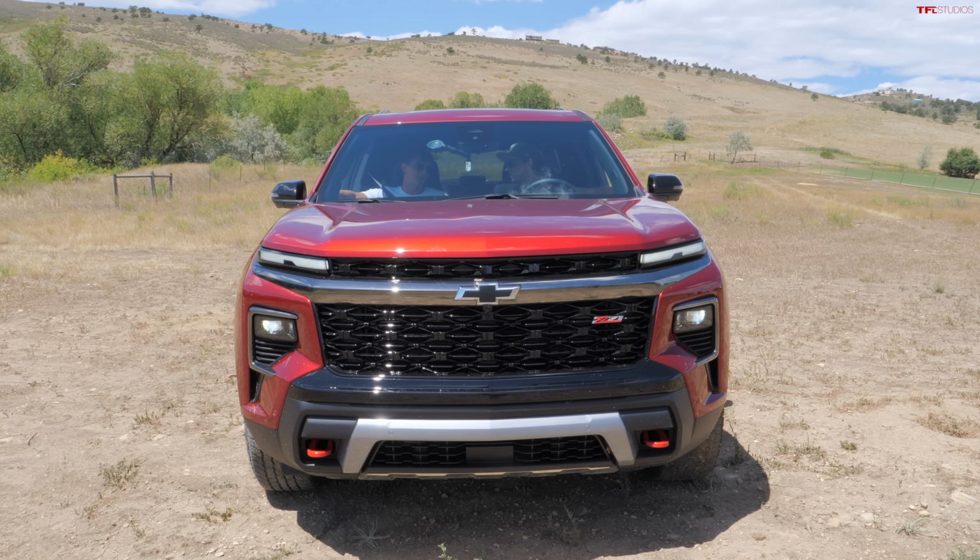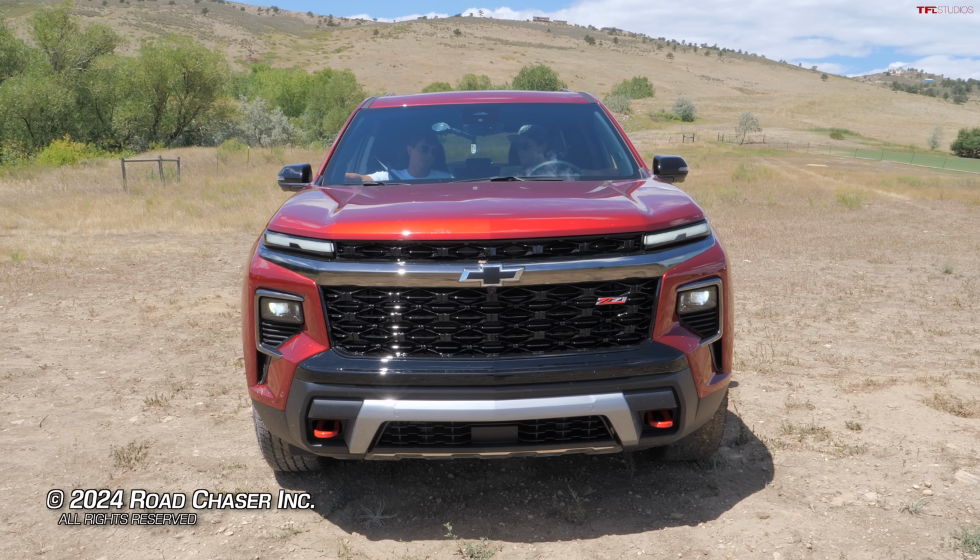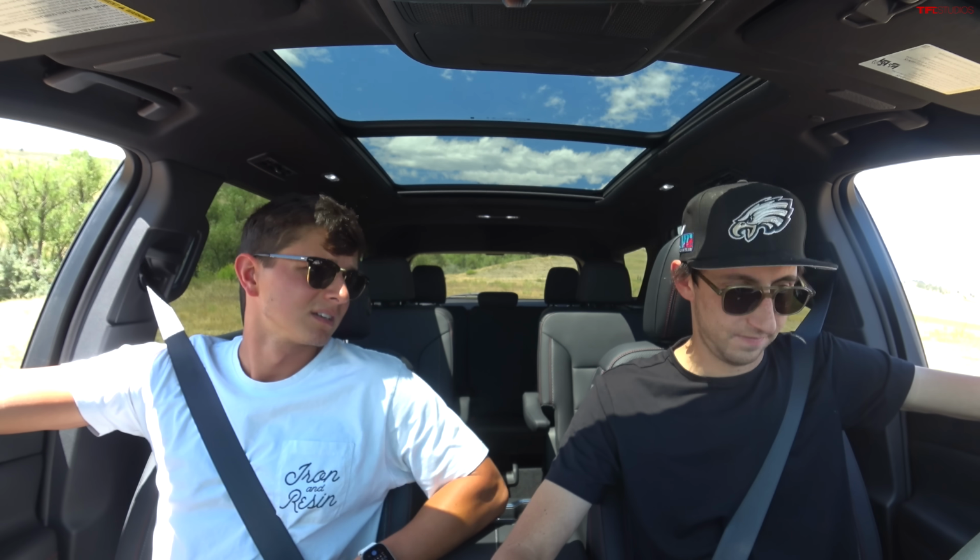It's not going to be as rugged as an actual dedicated 4x4, and honestly not even as good as something like a Bronco Sport. Yeah, that's got a rear locker, center locker. But for what this is, a big 3-row SUV, I think it handled our course pretty well. Yeah, not bad.